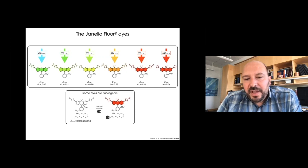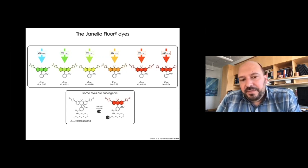And when this binds, it goes from this colorless form, which predominates in water as the free ligand, to a highly colored fluorescent form. We get about a 2 order of magnitude change in absorbance and fluorescence. And so this is useful if you just want to dump some dye in your sample. You'll only see the stuff that's bound.